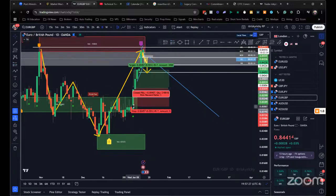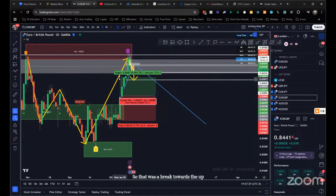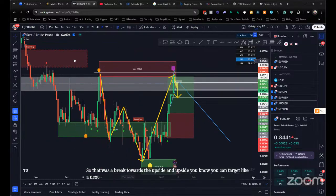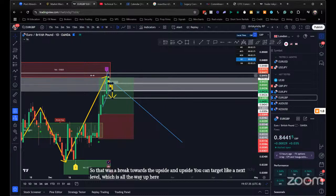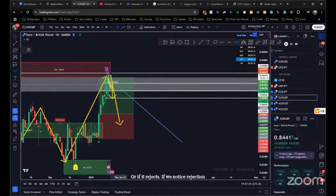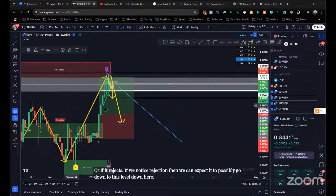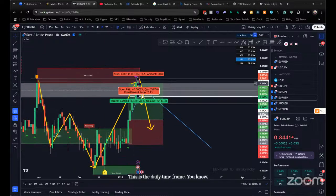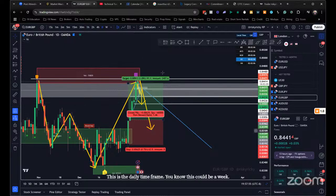So that was a break towards the upside, and you can target like a next level, which is all the way up here. So now that it's at this level, we may notice that depending if it breaks above or if it rejects. If we notice rejection, then we can expect it to possibly go down to this level down here. Okay. So this is a daily time frame. So, this could be a week, 2 weeks to reach all the way down here.